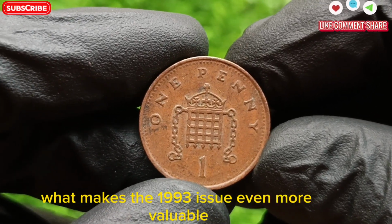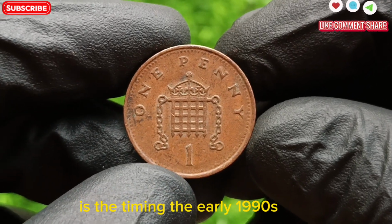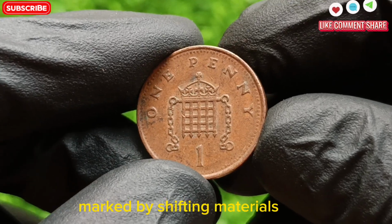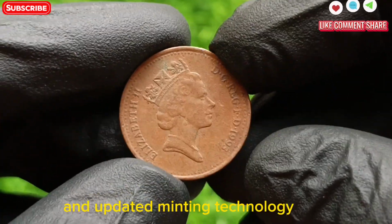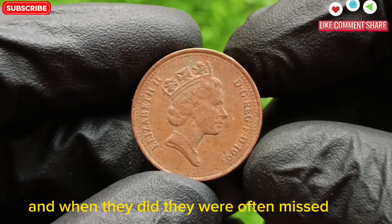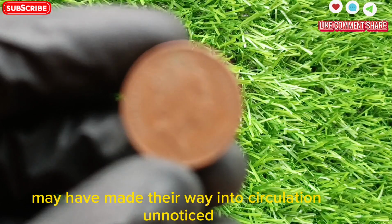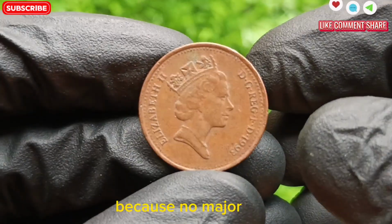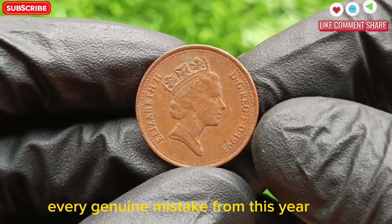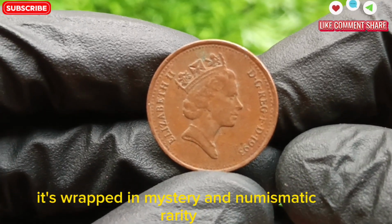What makes the 1993 issue even more valuable is the timing. The early 1990s were a pivotal era in British coin production, marked by shifting materials and updated minting technology. That means mistakes were more likely to occur, and when they did, they were often missed. A tiny handful of flawed coins may have made their way into circulation unnoticed, because no major official error was documented at the time. Every genuine mistake from this year becomes even more desirable. It's wrapped in mystery and numismatic rarity.